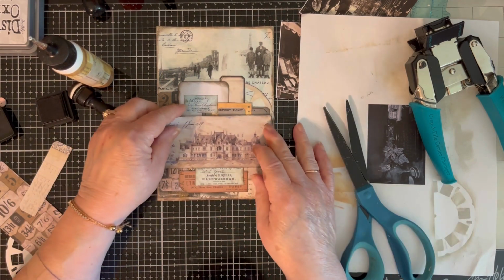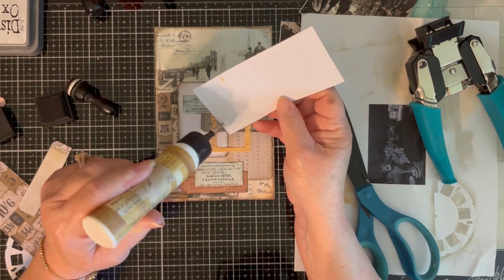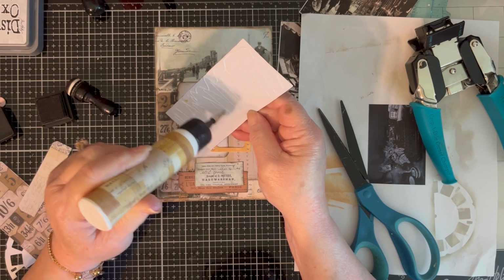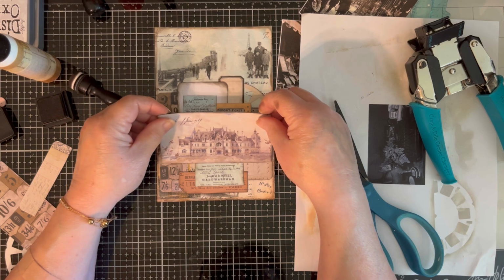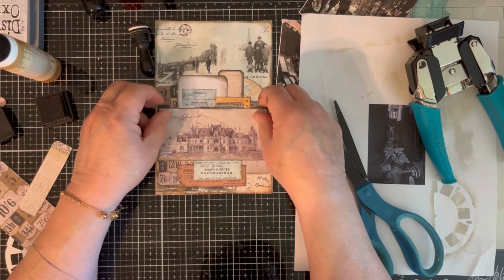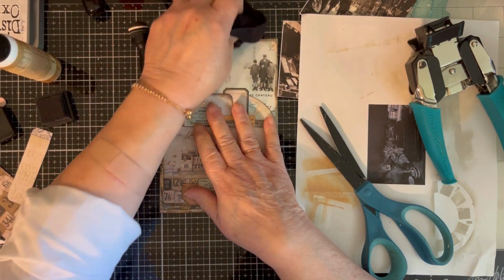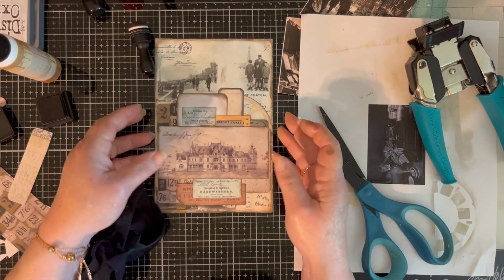Okay, so now we're ready for this piece. Oops, no! Such a goober. Good thing I have that matte gel on there, huh? Or that clear gesso.